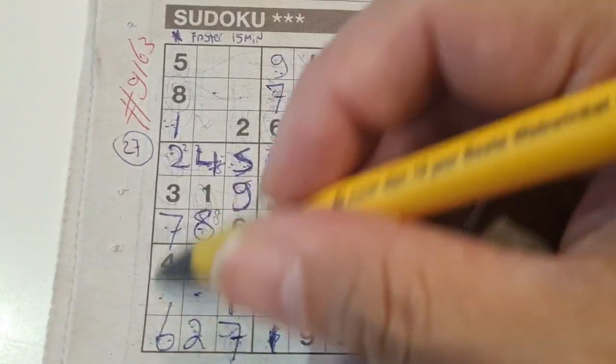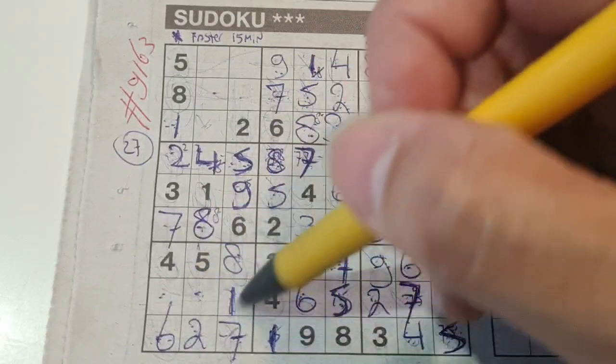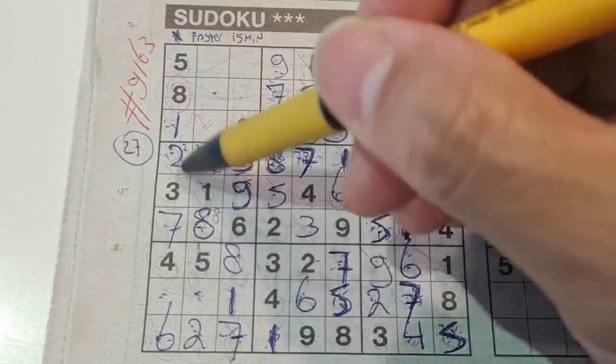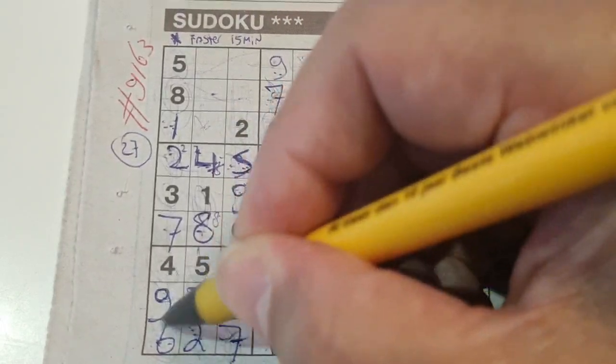2 missing numbers in this big square for numbers. The 1, the 2, 3 is missing, the 4, the 5, the 6, the 7, 8, 9 is missing, 3 and a 9. We have a 3 in the first column, no 3 there. 3 should be here, and the 9 goes there.